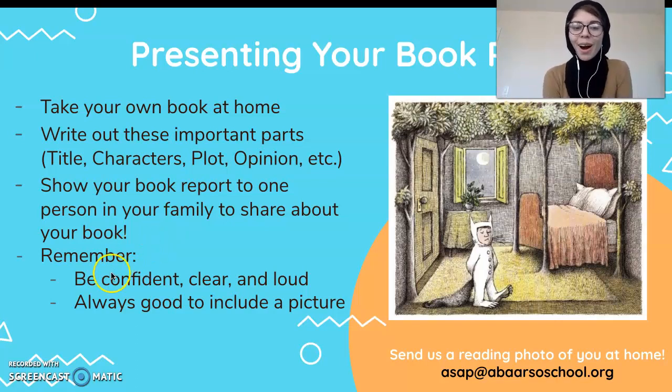And remember, always be confident, clear, and loud when you're presenting. Remember, you don't want to be like a robot. If you're giving your book report to your little sister and maybe she is like 10 years old, she's not going to want to listen to you talk for a very long time if it's very boring and you sound like a robot, okay? So remember, be confident, clear, loud, and also interesting.